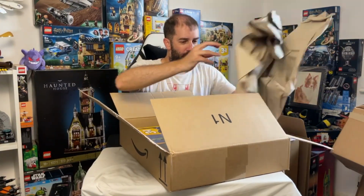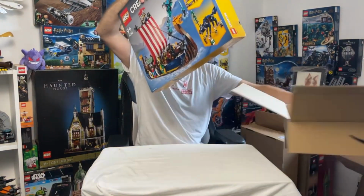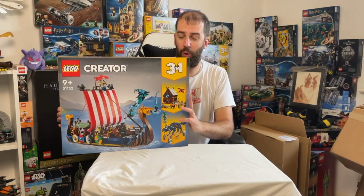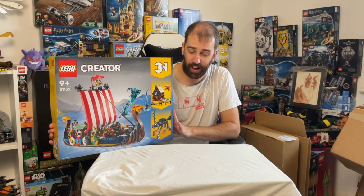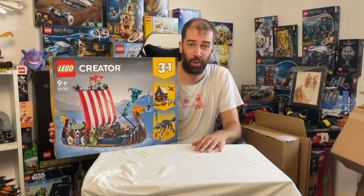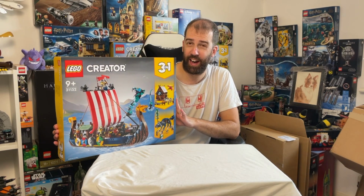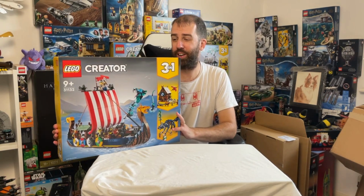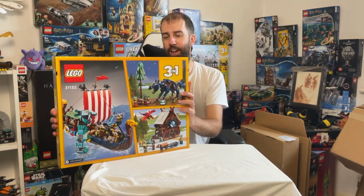Another set I've been really looking for, now it's sort of on my radar, is the Midgard Viking ship. It's really cool. I was really gutted to miss this. It was down to £60, but by the time I woke up, it had already sold out. But actually, it came back again for £70, so I can't complain about that. It's going to be retiring this year. I think it's a really, really cool 3-in-1 set.